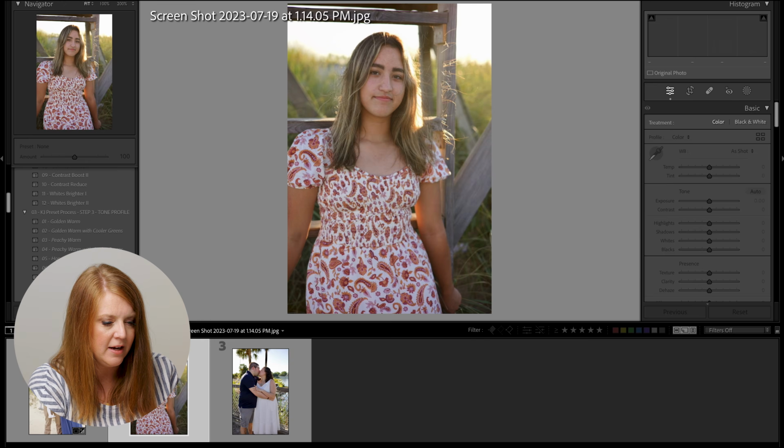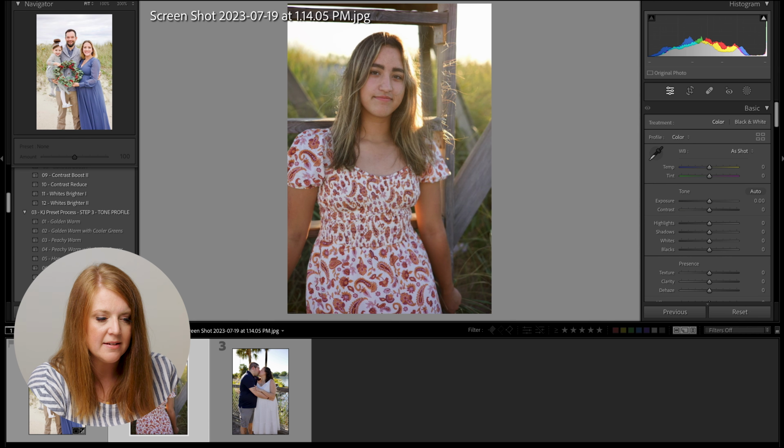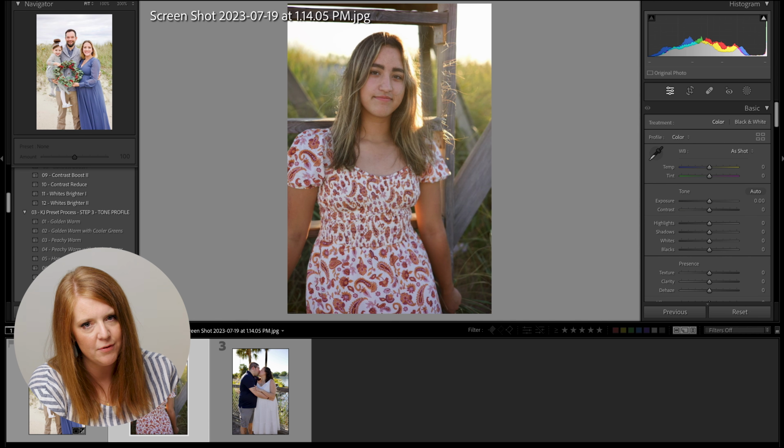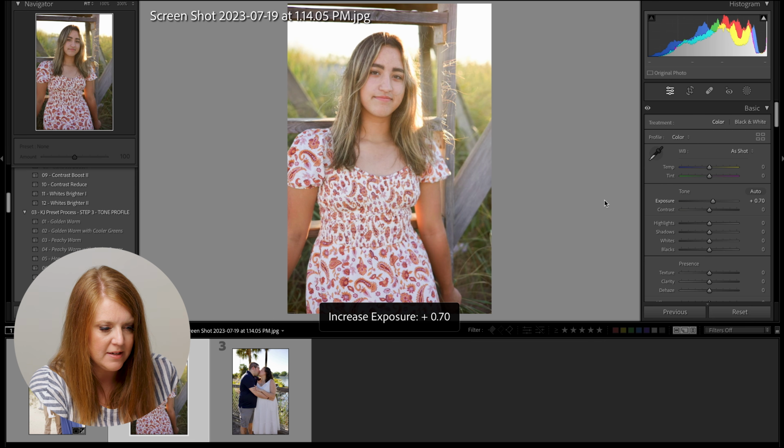Okay, so that one's done. Now, let's look at this image compared to this image. This image is looking brighter, more vibrant, but next to this image, it looks like a completely different photographer took it. So we're going to, whoops, let's go back here. We're going to brighten up this image, all right, just a little.